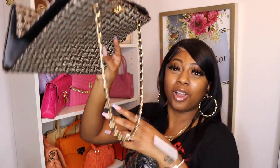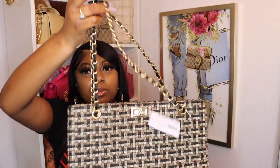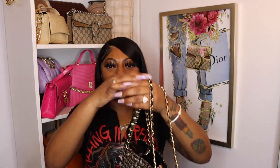Ooh, I thought someone was going to fall. I've had this purse for months. I seen it and I thought it was so cute, but I never wore it because I don't know. I got this from Fashion Nova, and this purse is super cute to me. Y'all see, it still got the tag on it because I never wore it. This purse is cute. I'm gonna wear it one day for sure. It's big, there's a lot of space up in here. One day I'm gonna wear this purse, y'all.